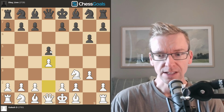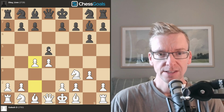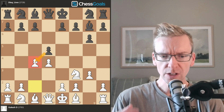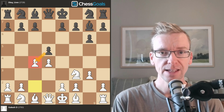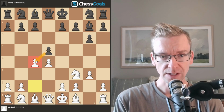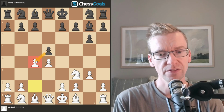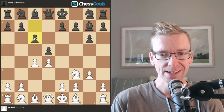So now we see d4, bishop g7, c4. And this move is a bit rare by Gukesh. It seems like he's really inviting Ding Liren to capture that pawn. So we've seen this trend in the match. Gukesh likes to play with the initiative, and he is perfectly fine sacrificing pawns. And it seems that Ding Liren tends to like the material advantage. So this pawn has to be very tempting for him. But he decides not to take.